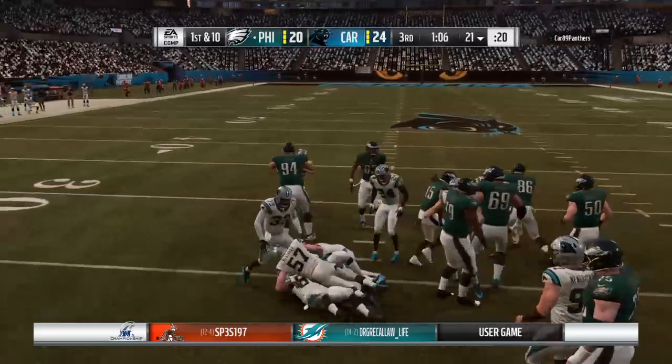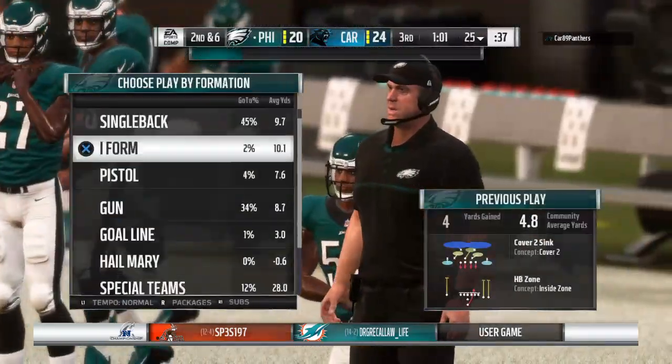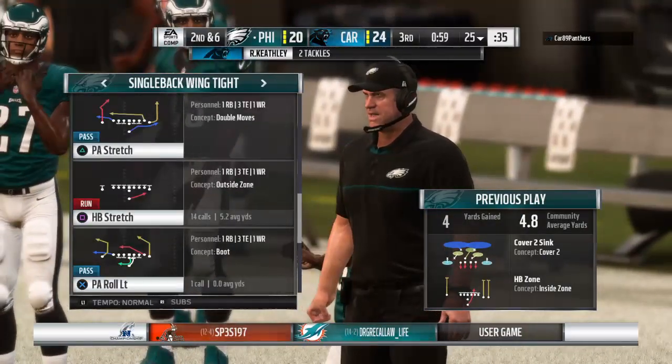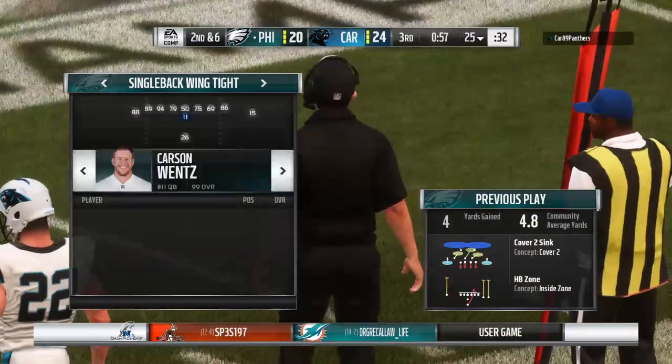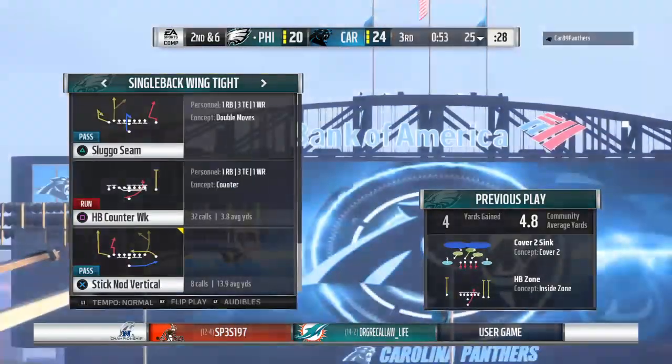They'll run with Clement, and he'll find some space up to about the 25. It's a pickup of 4, and it'll bring up second down. I call that play a success. A nice inside run sets up a very manageable second down, a very solid gain on that play.